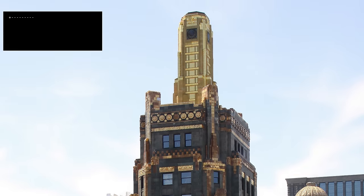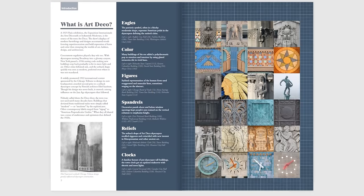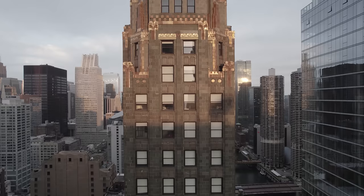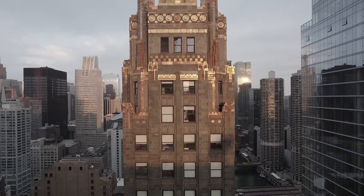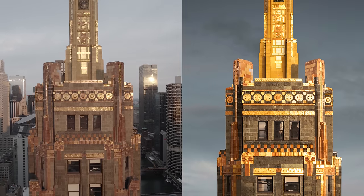To learn more about the current thinking of Art Deco, I reached out to Chris Heitha from our Skyscraper Tops video. He has a new book featuring his images of Art Deco skyscraper tops. So I decided to create this collection of Art Deco skyscrapers across the country, using a drone to create orthographic photos, essentially, of their facades, taking a photo at each floor level and stitching them together to create kind of a flattened, elevational photo, you could say.